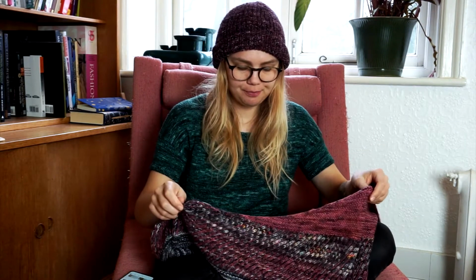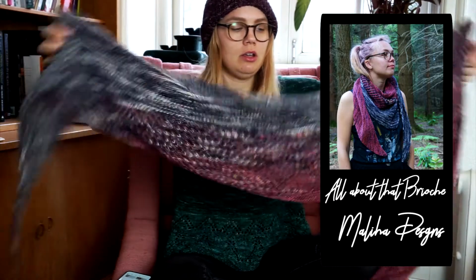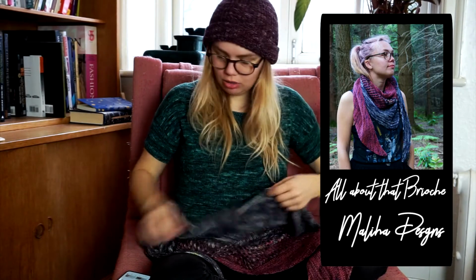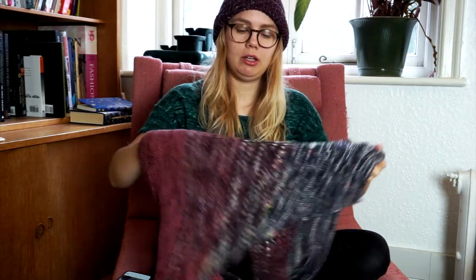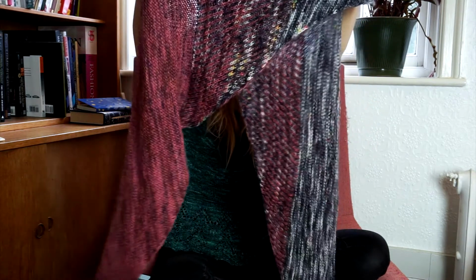And next up, we have got my first brioche project. So this is the All About That Brioche shawl, and I got these two yarns. They're from Shing Fiber. They're gifts from, once again, my partner's parents. And I just thought that they would look really lovely together.